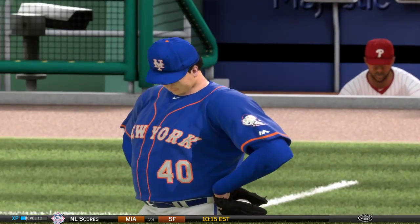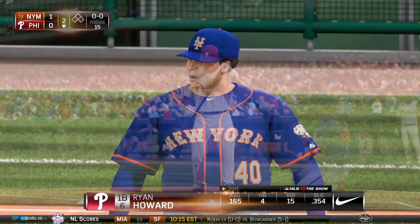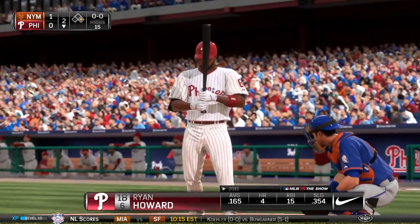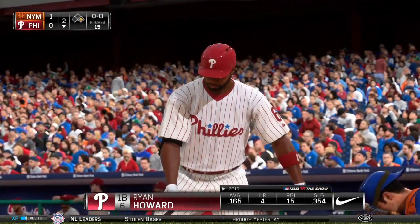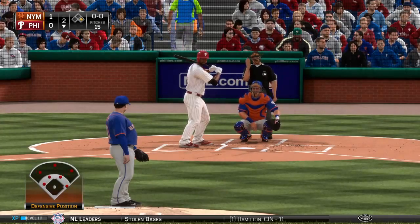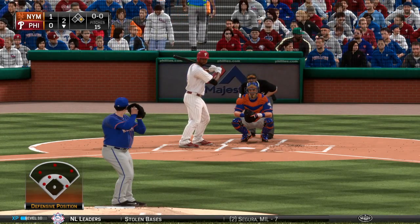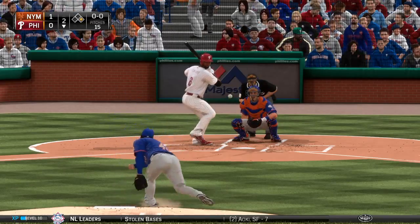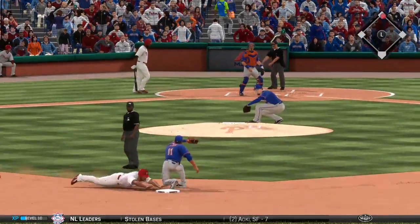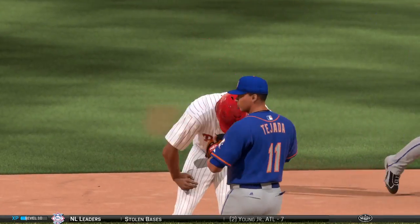So they'll bring up Ryan Howard. Howard's struggling, batting .165. He does have four home runs. Jordan goes. Howard takes a strike, and Jordan ends up stealing second base.